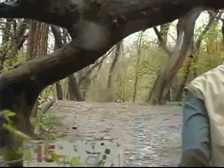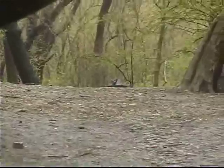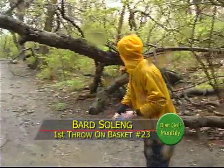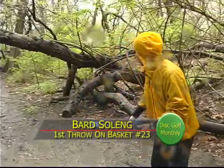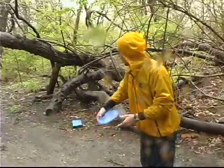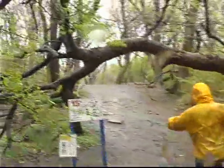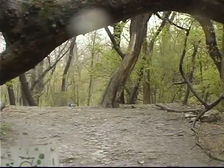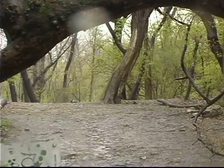Oh, and I think Nick's going to like that shot. He got way up there. That's a great shot. It's hard to see where the basket is there, but it's coming right down on top of it. Bard with that 2-stroke lead on the next to last hole. Oh, and a tough skip out into the trees off the right-hand side of the fairway. Wow, and that is not friendly territory.